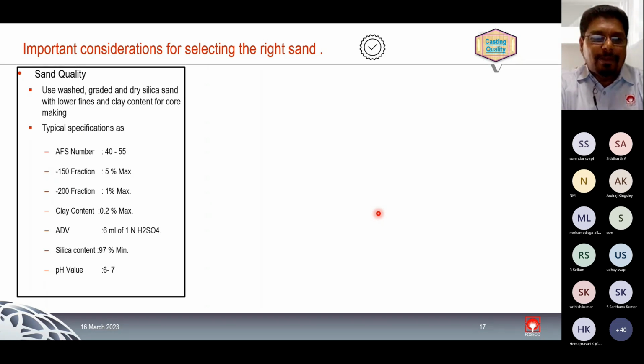This is a very generic statement, but nowadays any supplier will tell you this. With Indian foundries using the PCB system, this is washed graded dry silica sand with lower fines and clay content. And what is the AFS requirement?